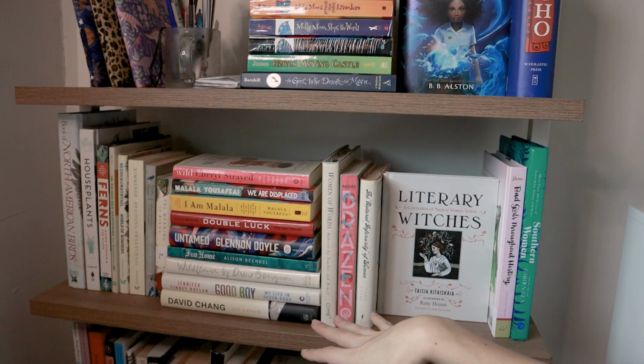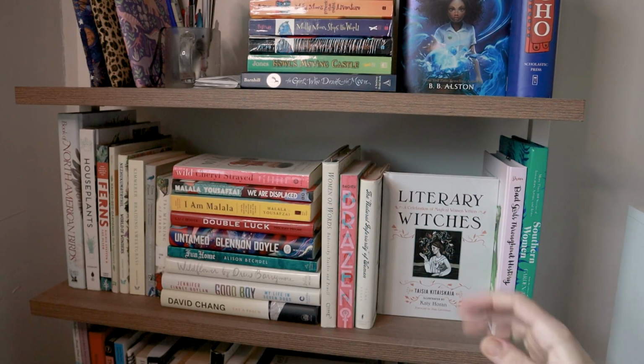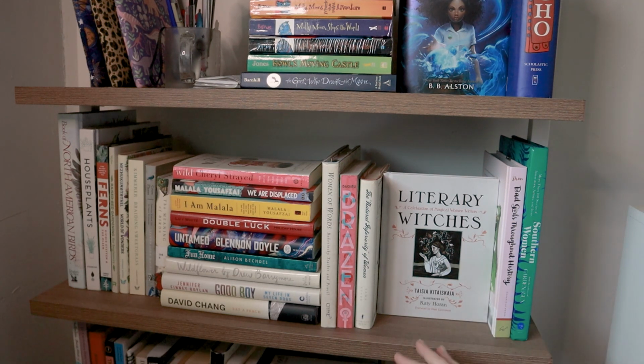This is the first of the nonfiction shelves. It's kind of a mixed bag. Both of them really are, but I like how it turned out. I like the way it looks. It didn't end up being as hidden as I thought it might be behind the chair, so it's nice that it looks nice.